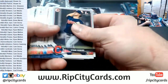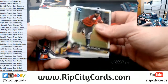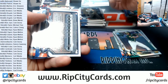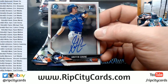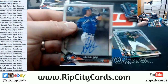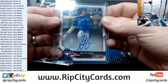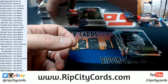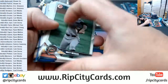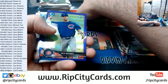Eric, I'm working on it. It's probably in one of those super jumbos. Justin Jarvis to $4.99. It's probably in one of those. A Griffin to Conine for the Blue Jays of Toronto. Jeff Conine's third cousin. Braves don't have a ton of hits. Really only seen that one guy.